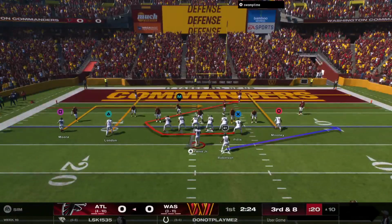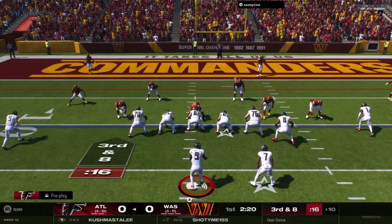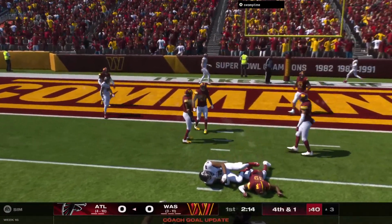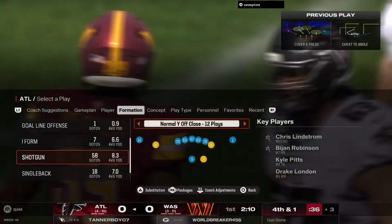A less than ideal 3rd and 8 here. They bring their tight end left. 3rd down, it's Penix. Has it down close. Decent gain here, but short of the first.